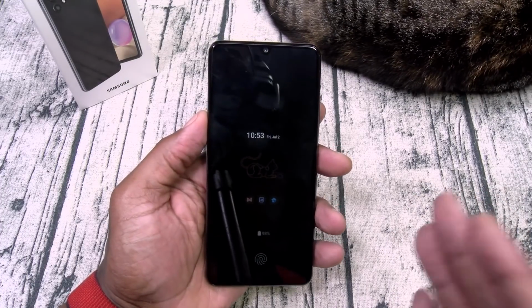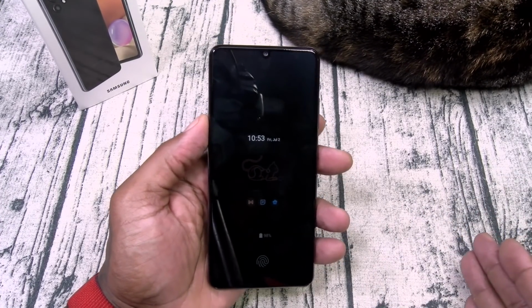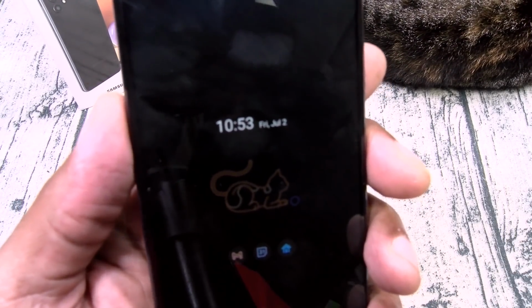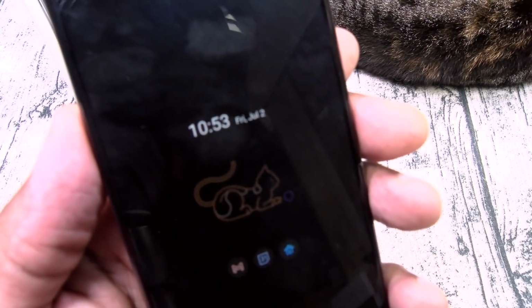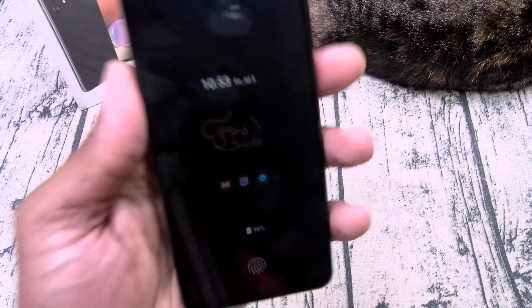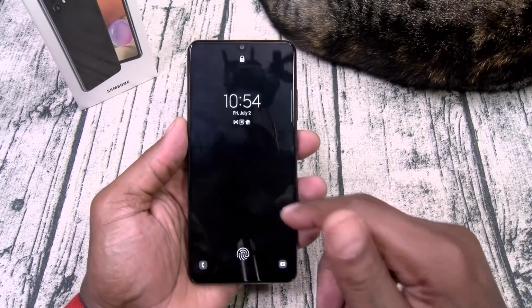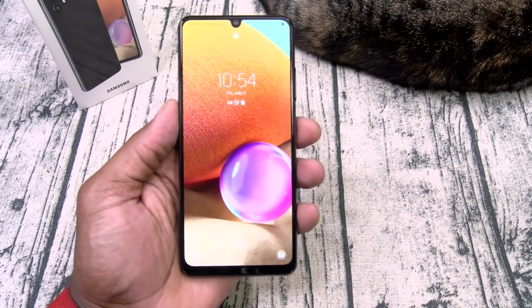Now, since this phone is running Samsung One UI 3.1, you're going to have all of the One UI 3.1 benefits, such as always on display. All right, now this is a $250 phone that does have an always on display. Now I got it set up with the white shoes theme to it, but you got the time, the date, and your notifications. Next, a couple of different ways you can open up the device. Now you can swipe up, you can put in your pattern and your pin. You have an on-screen fingerprint sensor.